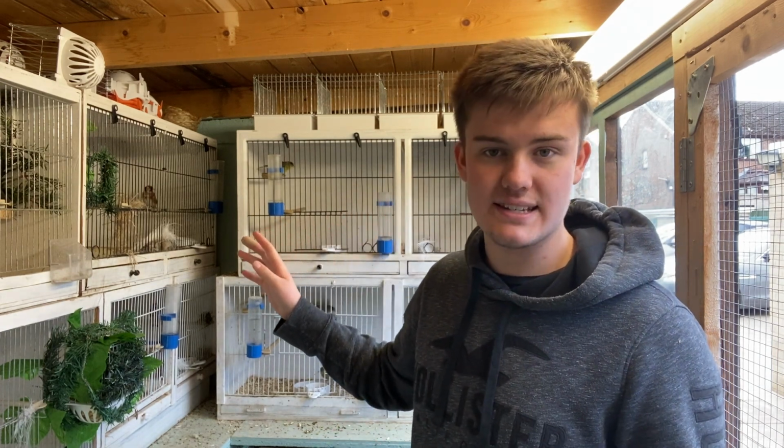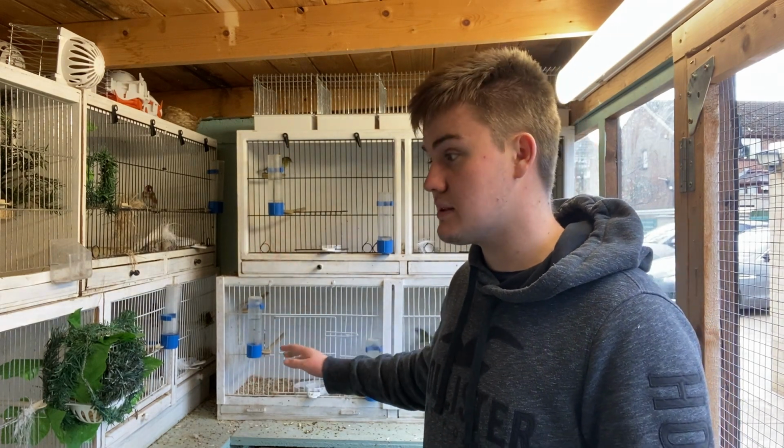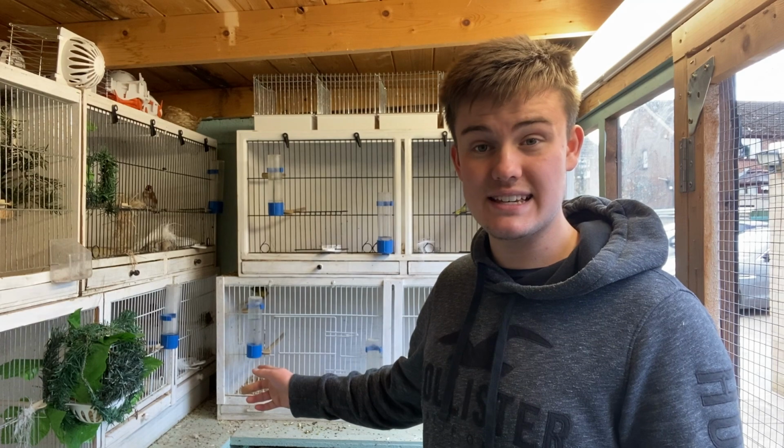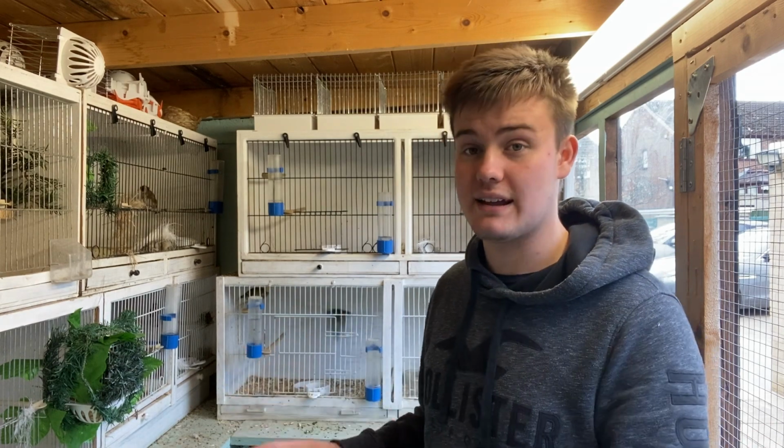She's got some fantastic markings on her, and the cockbird's a nice bird. For this pair down here, this is actually the parents to the hen, and we bred these guys last year. So these are in 3-foot breeders. We've got the nests set up for them, so I'll show you them and I'll show you the pairs.